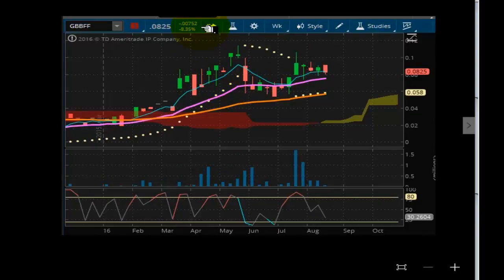All right, the last one here is Gold Bullion Development, ticker symbol GBBFF, and this one's over the counter. And as you guys know, I hate over the counter. This one's well supported at 5 cents, currently trading around 8 cents. It's in a positive pulse wave now because it was able to get some upside momentum, but that momentum has come off. It's looking like 5 cents.